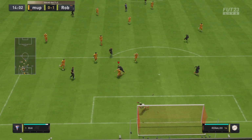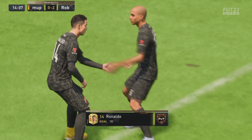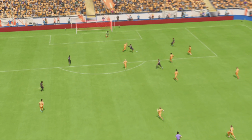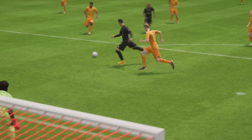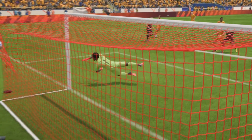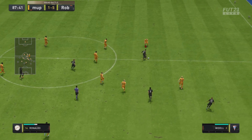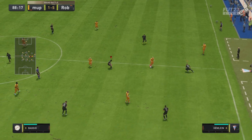João Mario. Ronaldo! Oh, it's a goal! And certainly a deflection off the defender into the back of the net. Well, there it is. Quite clearly, it takes a deflection, and that's enough to beat the keeper. Not much he could do there. Cristiano Ronaldo. Unable to keep the ball that time.